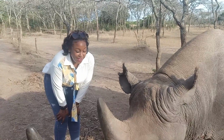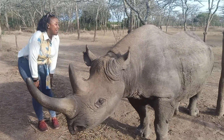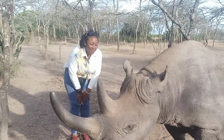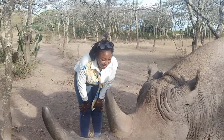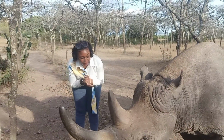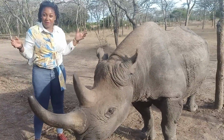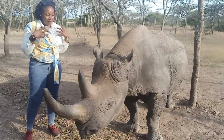So guys, what an amazing time I'm having here at Ol Pejeta Conservancy. And finally I got to meet the famous Baraka. He is a black rhino, and the thing that's special about him is that he is blind, and that's the reason I think I can come close. We fed him and it was so amazing.